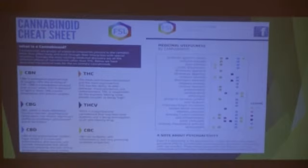This is a great cheat sheet. Has any of you seen these? How many of you have seen this one? It's great, and this is where I want you guys to get information. I want first for you guys to start with you being educated. Once you're educated, you can talk about it and teach it to other people.